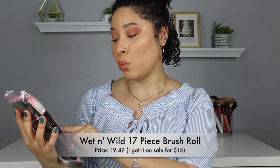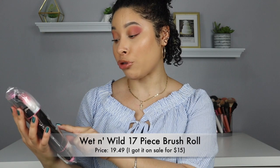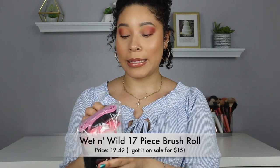Last but not least, I got this. This is the wet n wild 17 piece brush roll, and I definitely did not need this in my life, but the price, guys, the price got to me. It was only $15 for 17 brushes plus this. Guys, I'm a shopaholic. I need to stop.